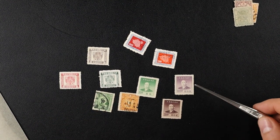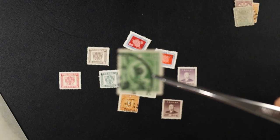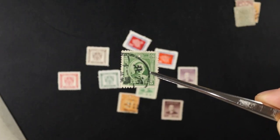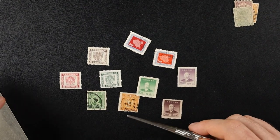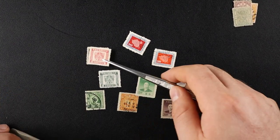This is a pretty common one here. This guy. See that a lot. This is also super duper common. Come on, camera. These are all fairly common, yeah.